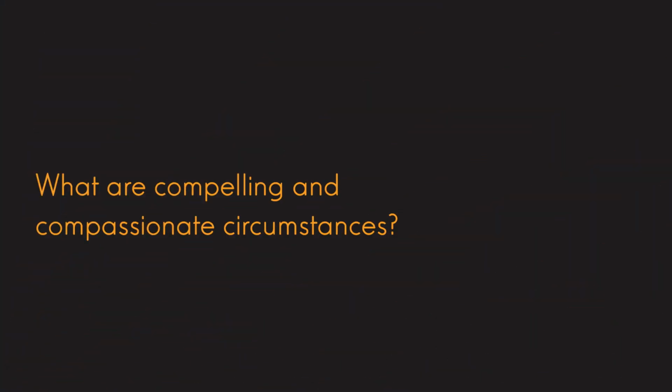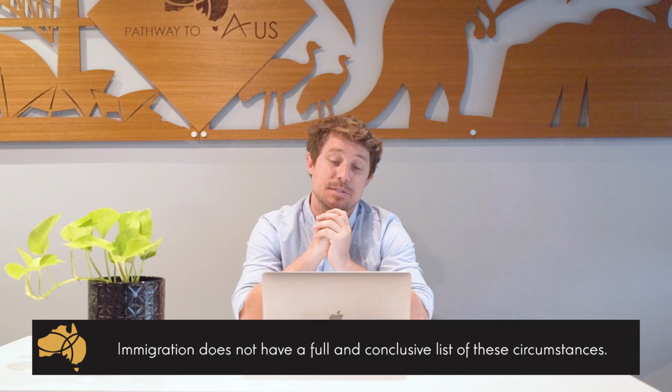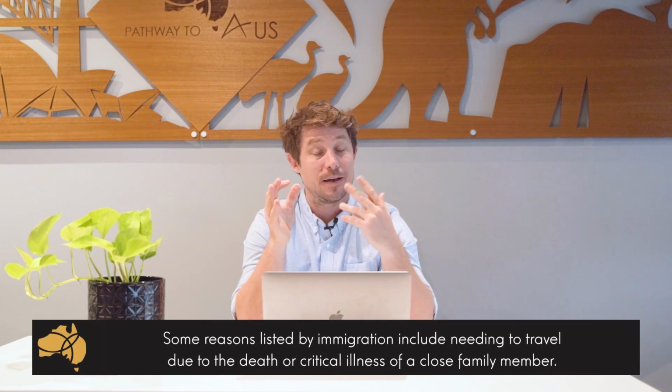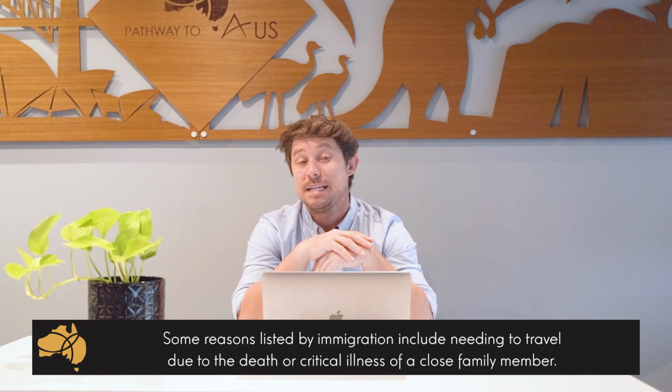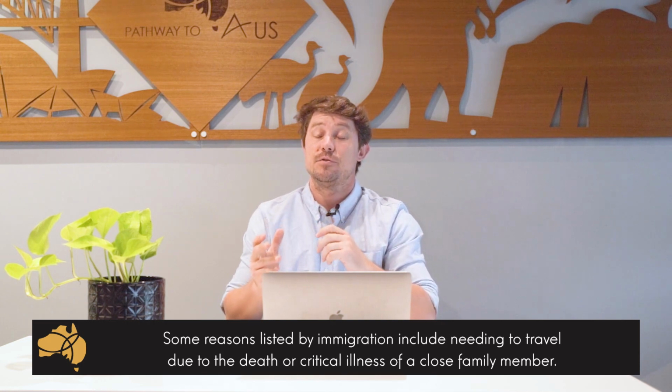What are the compelling or compassionate circumstances? Well, immigration actually don't tell you what a compelling and compassionate circumstance is. They don't have some sort of exhaustive list. That's for a purpose. Some reasons listed by immigration to meet those requirements would include needing to travel due to the death or critical illness of a close family member.